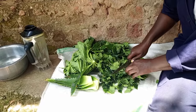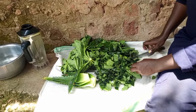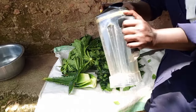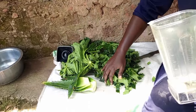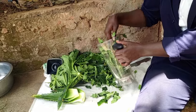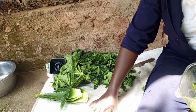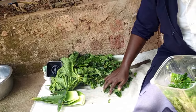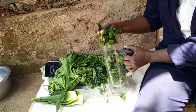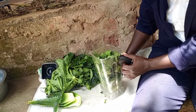Guys, you can get a chopping board and use it for chopping this. So let us go blend this. We shall blend bit by bit because I don't want to overpile my blender. You know, we have a small blender.